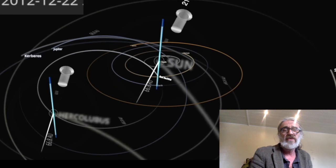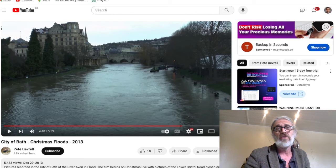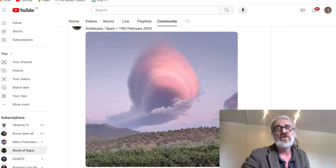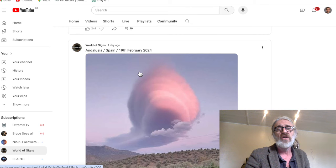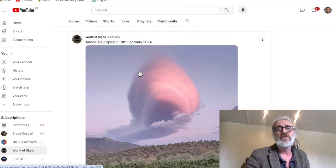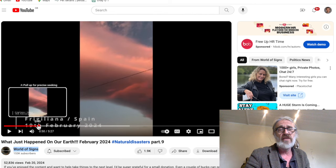There were some more shots that came in with that actually. There was obviously that shot posted by Worlds of Science. That came in on the 19th of February 2024, and two other people posted a very similar thing.